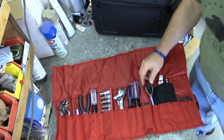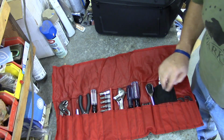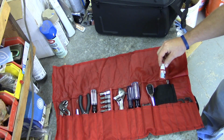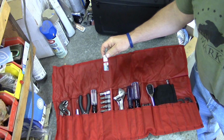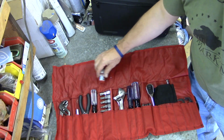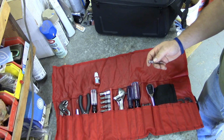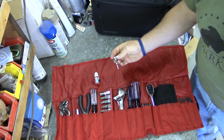The last thing that's in this tool roll is this little black patched area right up here, and that allows you to tuck some things in there that don't fit really well in any of the other pockets. For me, it's a tube of blue Loctite or thread locker. I keep that in there. If things go loose on the road, it's nice to be able to put some more thread locker on it and make sure it doesn't happen again.